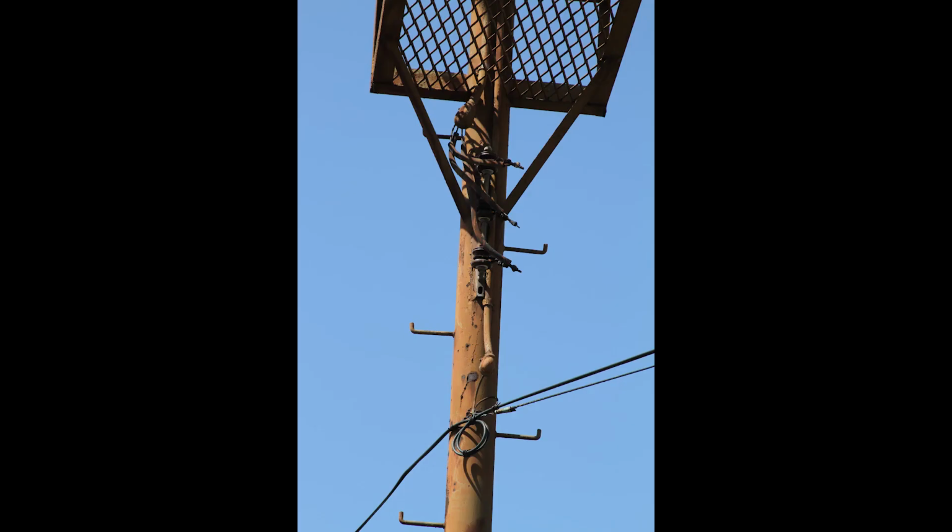There's no power hooked up to it, just like all the others, except for the phone line. All right, so behind me there, you can see the A line, or the blue line, that goes all the way to Long Beach. It goes from downtown to Long Beach. I think they're updating that, so it's going to go all the way from Long Beach and then cut over and continue on to Santa Monica. But I could be wrong.